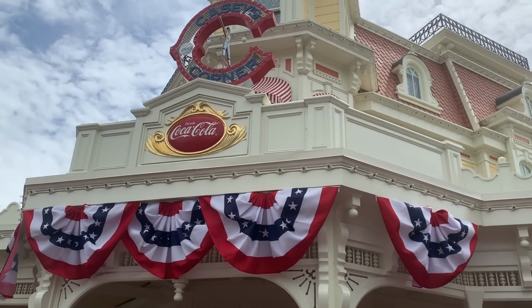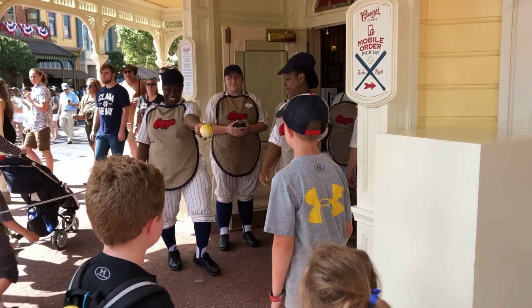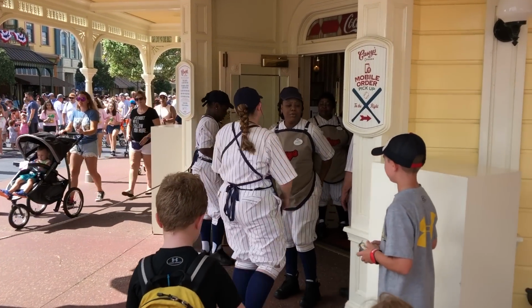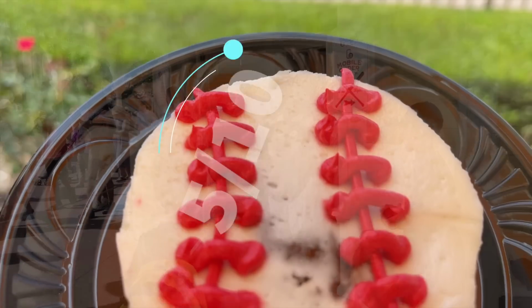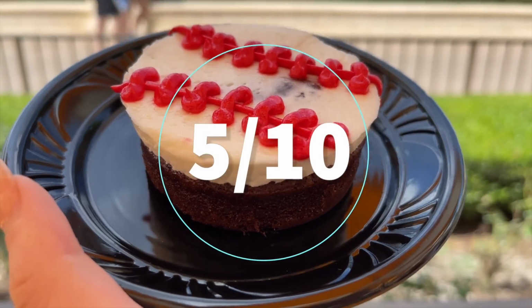If you get there in the morning, right when Casey's Corner opens, your kid might have the opportunity to throw out the first pitch, signaling the start of the day. Now, if you or your kid are one of the lucky chosen ones to throw the ball, then you might also be rewarded for a pitch well done with a free baseball brownie. And it sure is hard to beat the price of free. Rank 5 out of 10.